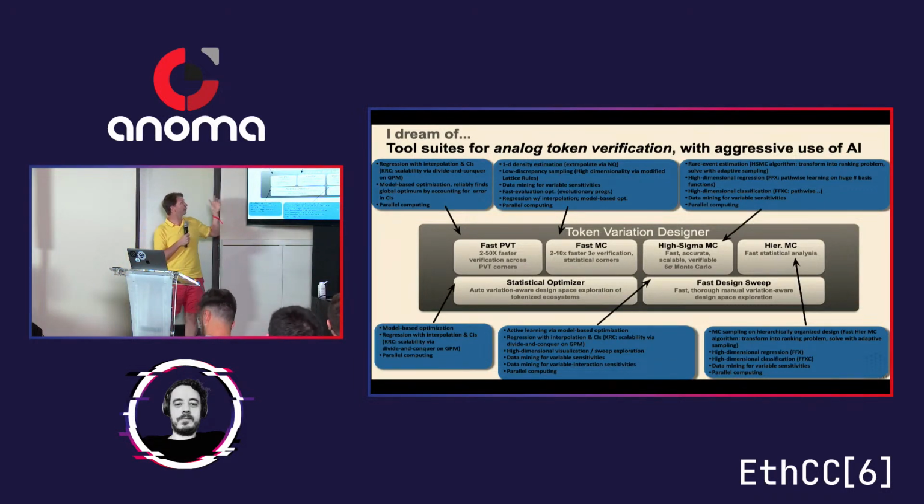Okay, and so this is my dream. I dream of tool suites for analog token verification with aggressive use of AI: fast PVT, fast Monte Carlo, high-sigma Monte Carlo, hierarchical Monte Carlo, statistical optimization, fast design sweep, all of this. Under the hood, AI like crazy. That's actually what we need for efficiency. This is my dream. And that $3 billion worth of DeFi hacks, let's make it $30, okay? And maybe we can get there, or at least $3K, but not $3 billion.